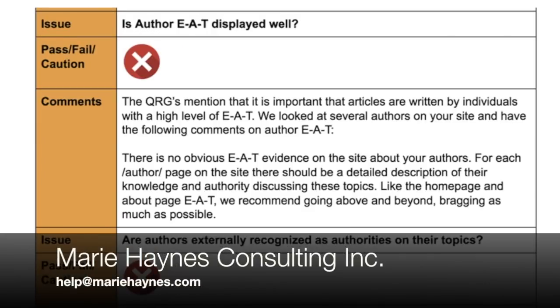We also look at author EAT. The quality raters guidelines are full of examples of websites or pages that are written by somebody and are to be considered low quality because they're lacking EAT. So we're going to assess your authors and determine, in our opinion, whether they have EAT to write on these topics. And if they don't, we'll give you suggestions as to how to either get better authors or how to improve the EAT of your current authors.